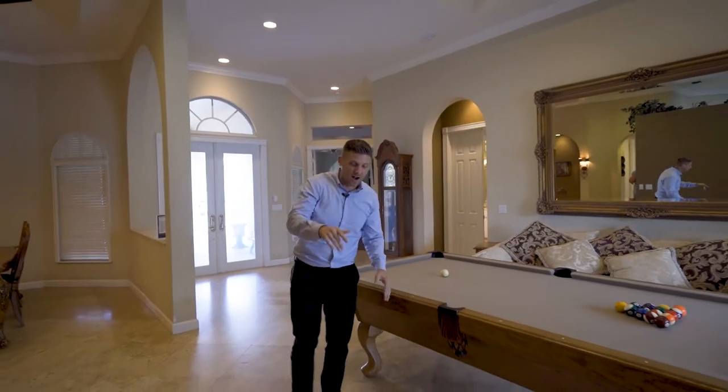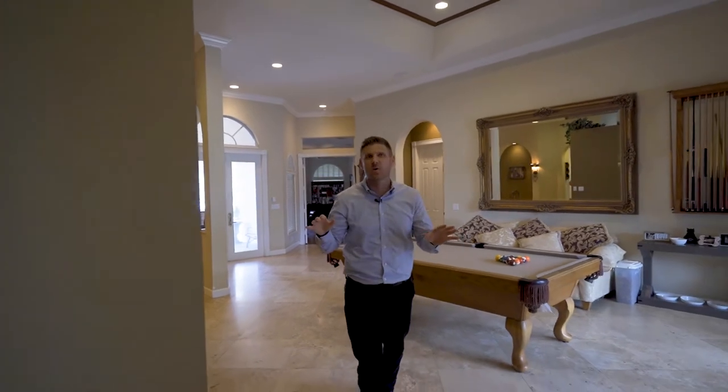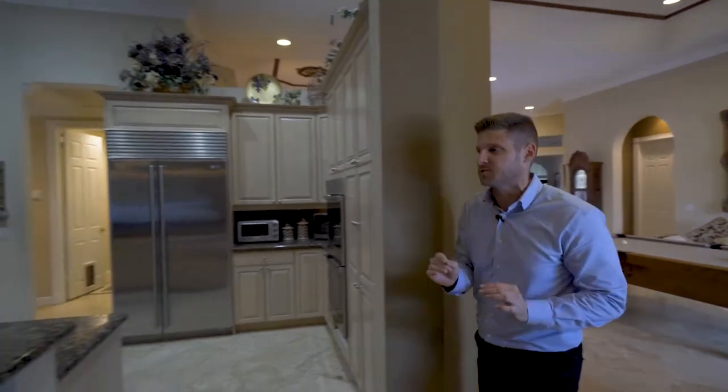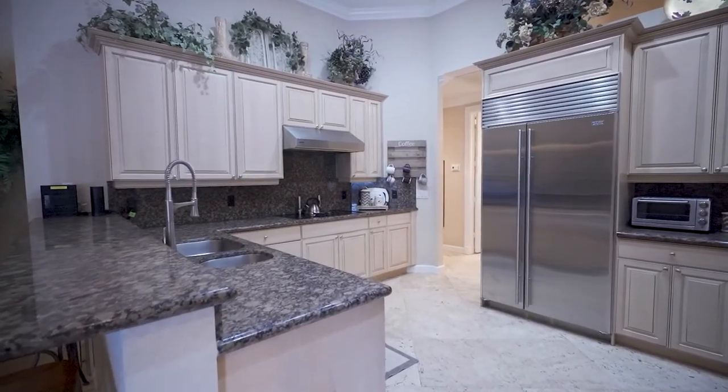From top to bottom, this home is just perfect. On the ceiling, you have crown molding, no popcorn anywhere, and recessed lighting. And below your feet, you have 24-inch diagonal cut tiles, which leads you into the kitchen with the granite countertops and stainless steel appliances.